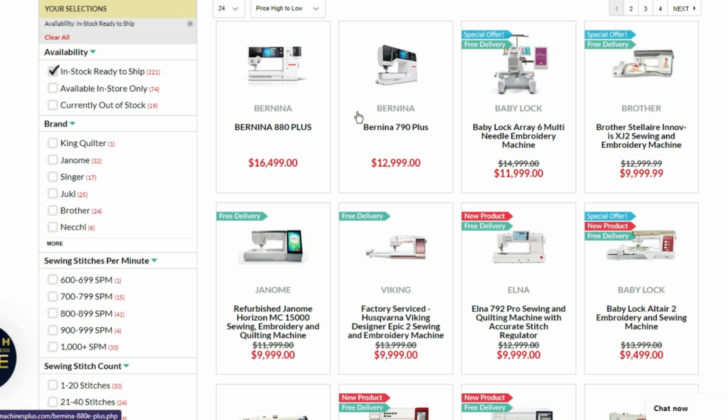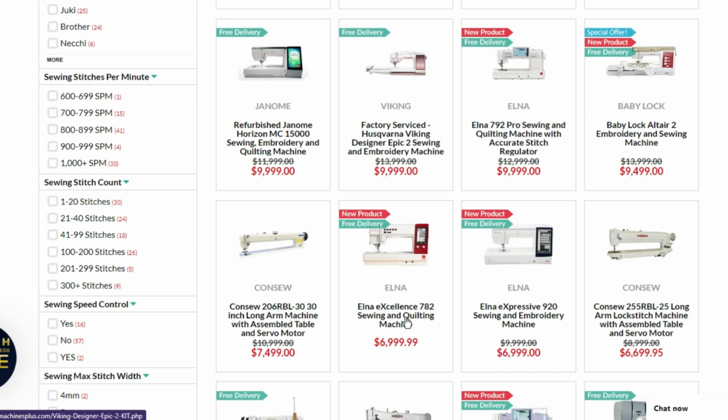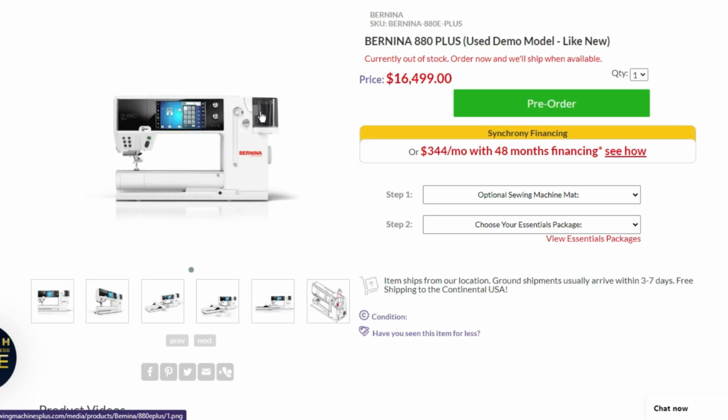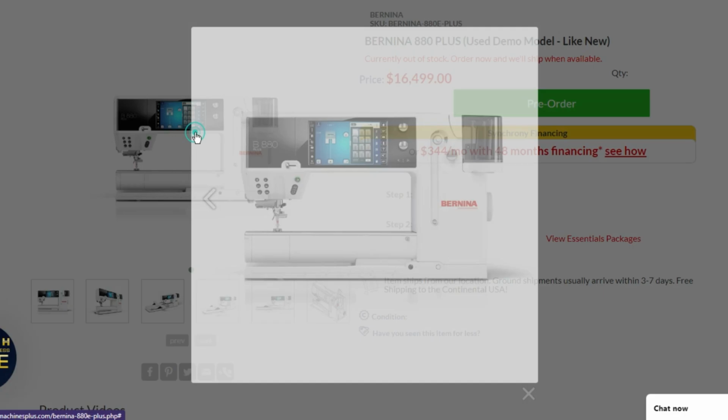But I'm willing to bet that like most of these most expensive machines, maybe not this one, but most of them have embroidery. And if that's something you're interested in, great. But do keep in mind it's going to raise the price tag significantly. Let's just take a look at this one. That is a beautiful machine. So sleek. I want to look at it a little closer.